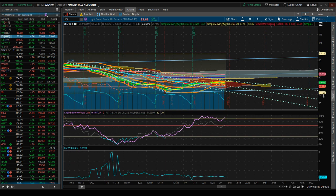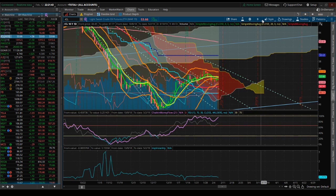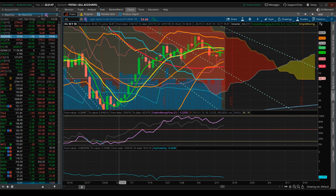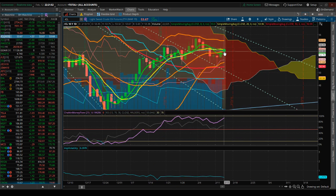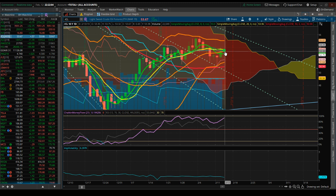Yeah. So here, like we looked at earlier, you're in the cloud, right? Look at this as kind of quicksand type stuff. But it did give you an inside day. It's right at the mid Bollinger Band. So if it breaks to the upside, cool. If it goes to the downside, interesting. Obviously it's trading right now anyway, but to see how that closes.